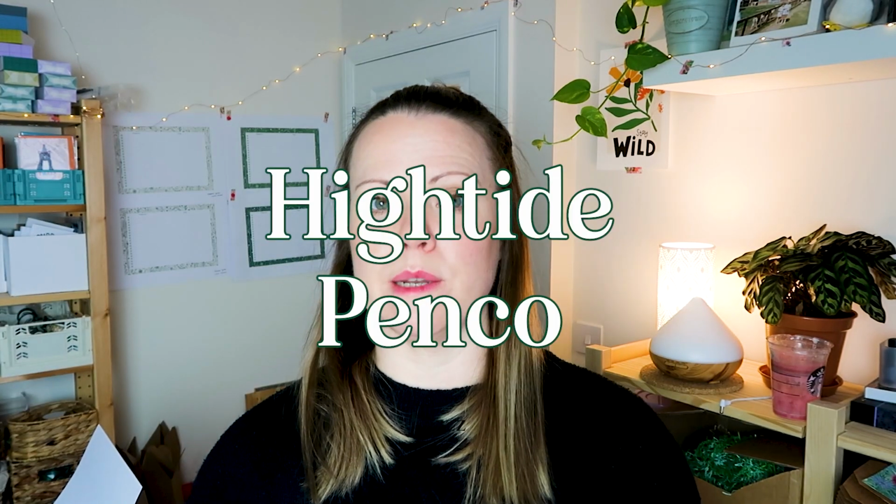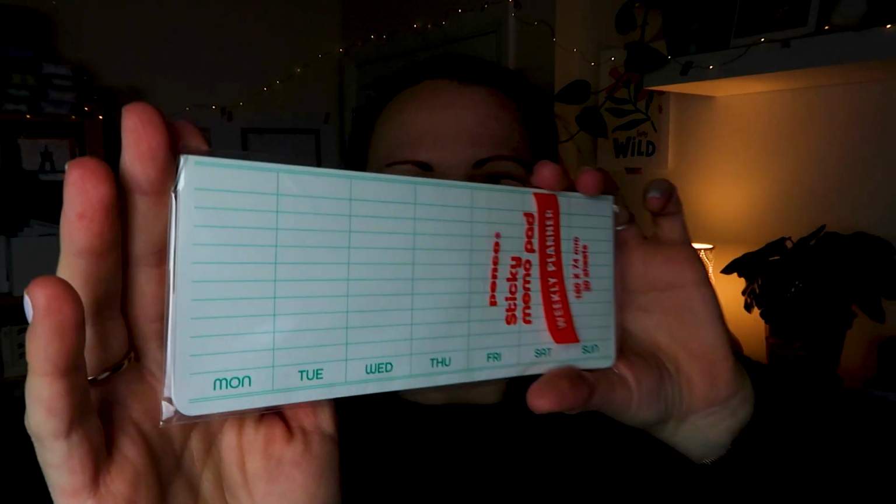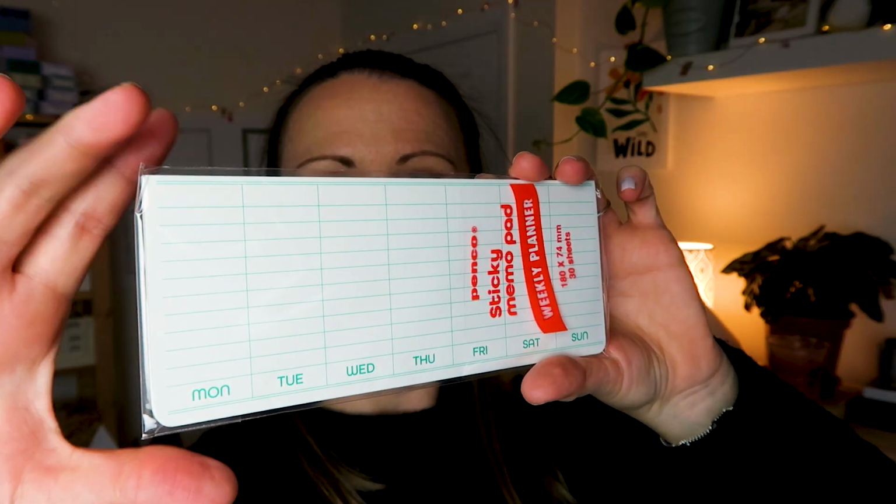This brand is called High Tide Penco. These are little weekly sticky notes. I got them in pink and in white. I don't know whether that light is reflecting so badly on there. They're really, really thin.